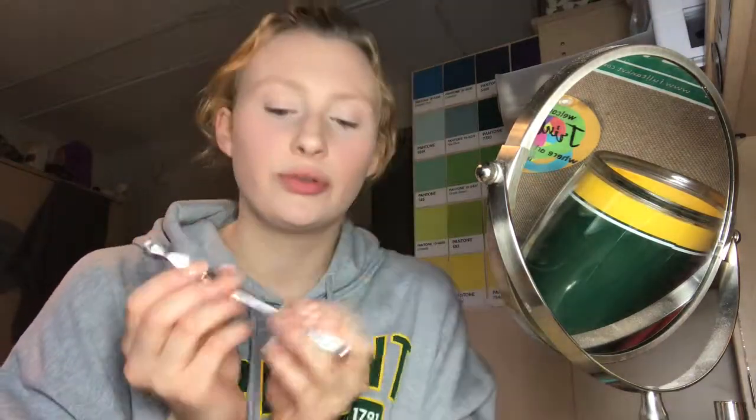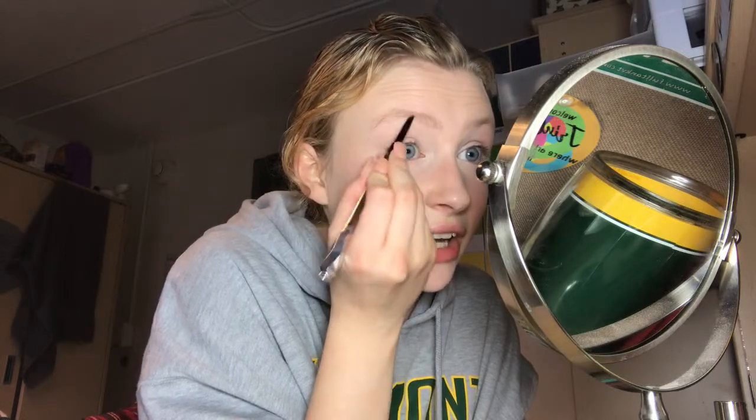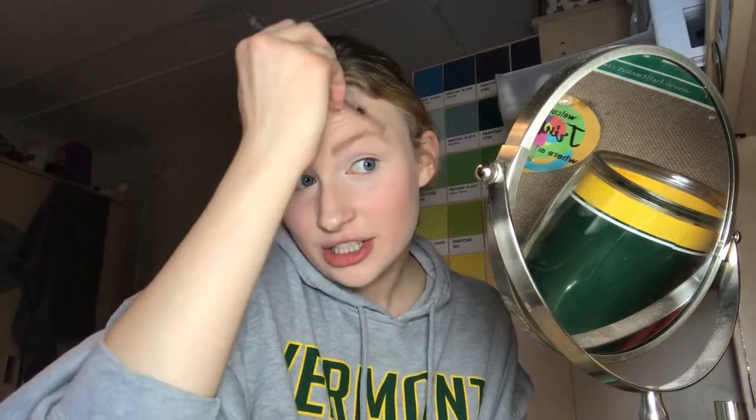I am brushing out my eyebrows with this Benefit Goof Proof eye pencil, and this stuff is the best thing that ever happened to me. I don't have eyebrows, so when I put this on, it looks like I do have eyebrows, and that's pretty dope. I've been using it since my sophomore year in high school and it doesn't make my eyebrows look red or brown. So I basically just fill them in and then brush them and shape them while I brush them.